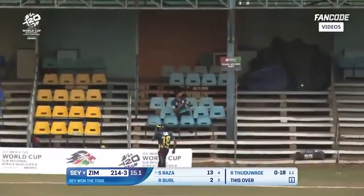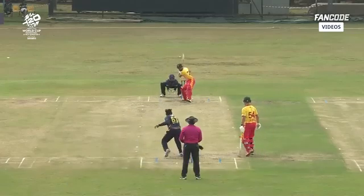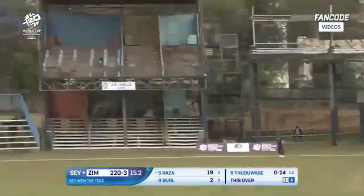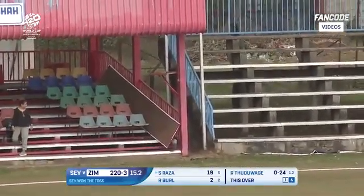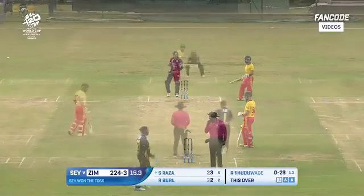And that'll be 6. Clean hit by Sikandar Raza. Leaning back and just playing that on the up. See him go over the rope there. A magnificent hit. Short again. This time it's worked away into the leg side. Vacant region again. That'll be 4. Again, you find yourself 11 runs off the first 3 deliveries of an over.